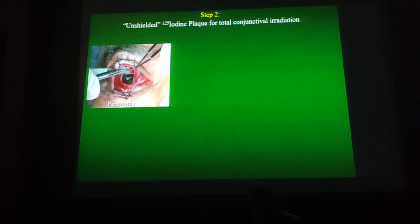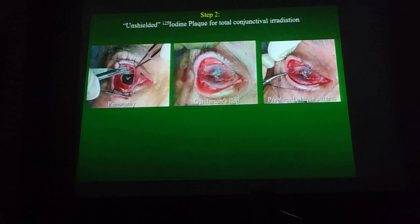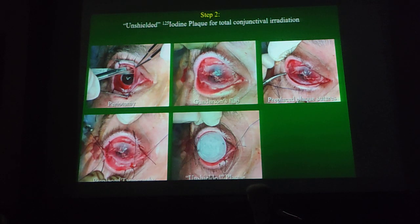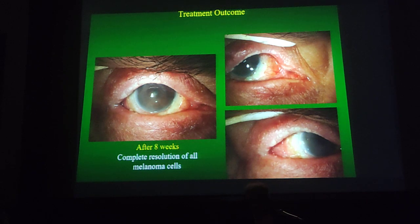To achieve that, we started by doing a 360 peritomy and did a Gunderson flap. Now we sutured the conjunctiva together, so now we have the conjunctiva as one continuous sac. We take pre-placed sutures at the medial and lateral canthal tendons, and we take pre-placed tarsorrhaphy sutures. We put the unshielded plaque, so it hits the bulbar conjunctiva, the Gunderson flap that we created, and it will hit the back surface of the eyelids as well. And we do the tarsorrhaphy, and we could see in 8 weeks complete disappearance of all the pigmented cells. The cornea suffered a little bit from ischemia, but the patient recovered clarity after a few more months.